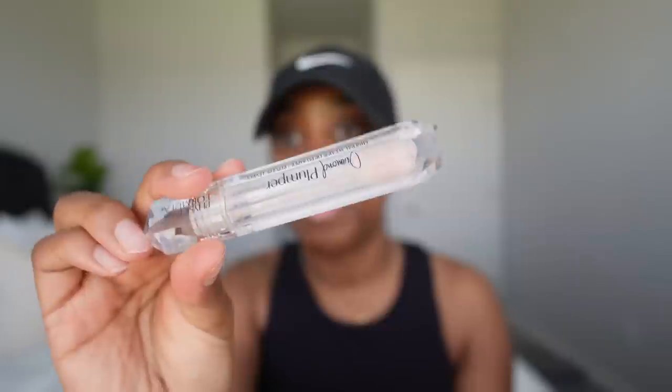But let me just quickly show you what I have in here. This Physician's Formula Diamond Plumper Gloss. I always get questions about this because I'm usually randomly putting it on, especially on my TikTok, and people are asking where it's from. You can get this from Walmart, and I'm almost out. I need to get me another one. Let me put a little bit on. Just a little bit.